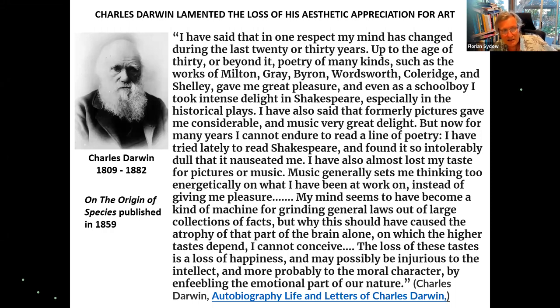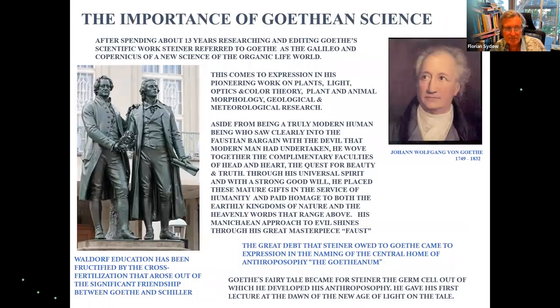So in other words, there's consequences for leaving out the realm of feeling, which belongs to the middle realm, the heart realm. And Goethe was both an artist and a scientist who integrated both of these. And Rudolf Steiner, of course, worked with this Goethean impulse. He spent 16 years helping to edit Goethe's scientific work.